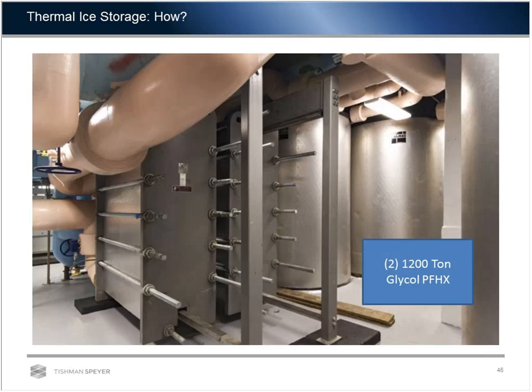Some of the plate and frame heat exchangers, as you see here, have glycol going in one side of them, which is our antifreeze from the tanks, and the other side exchanging that to chilled water. In this case, we are looking at the glycol plate and frame heat exchangers, two of them at 1,200 tons. We have 2,400 tons of cooling capacity out of the tanks at our disposal.